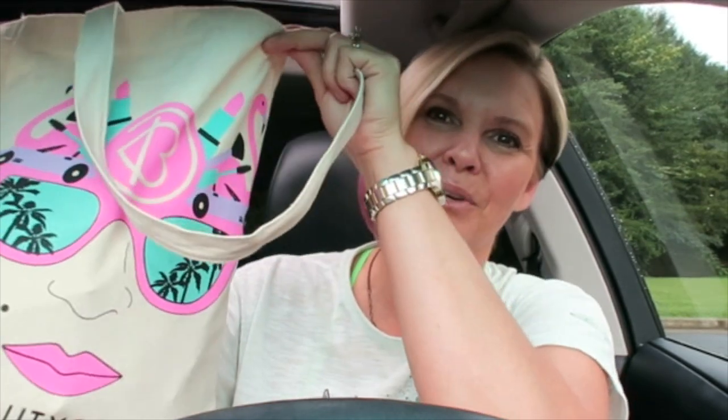I stopped by and I picked up the box last night. Finally, I was able to get to the post office, and I'm so excited about everything that she sent me in the giveaway. Like I said, she went to BeautyCon and she did a giveaway of the goodies that she got at BeautyCon. That bag is just adorable. And it was in Los Angeles.